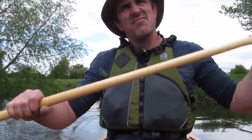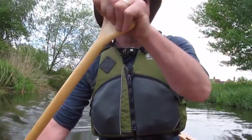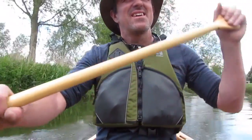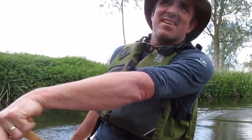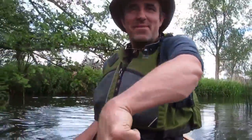Only got maybe an hour or so's paddle, I think, until I get to the campsite. So it looks like I'm going to have a bit of time this afternoon, which is quite nice, to relax. Get my camp set up, and have a shower, make the most of it.